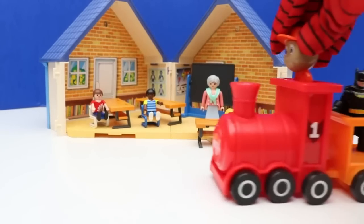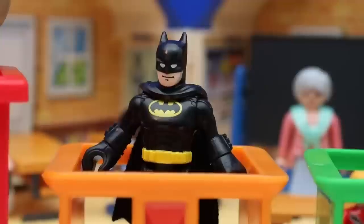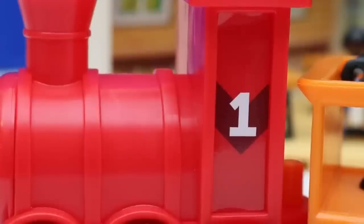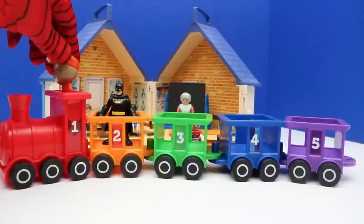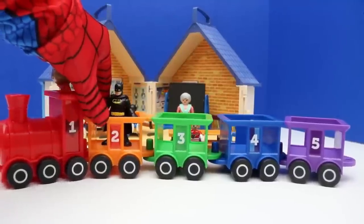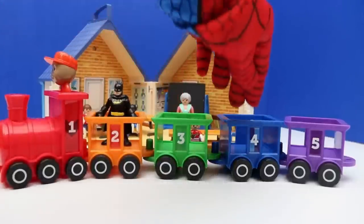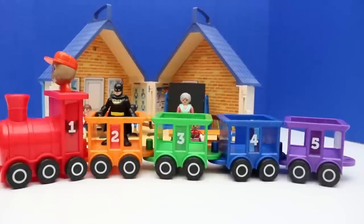Here comes the learning train with Sam and Batman. Welcome to the learning train. Everyone pick a train car to ride in. Sam is in train car number 1. Train car number 1 is at the front of the train. Train car number 2, Batman is riding in. Train car number 3 is empty. Train car number 4 is empty, and so is train car number 5.